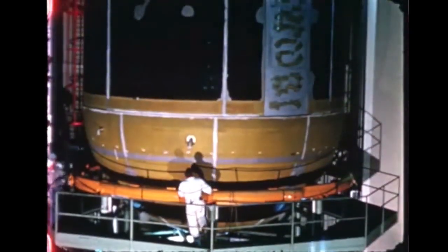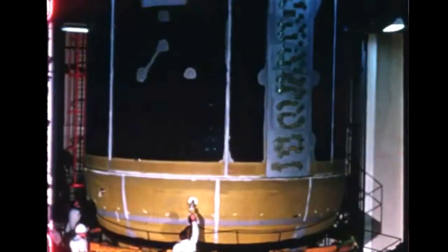The second stage of the eighth flight vehicle was removed from the insulation chamber on June 6th. Necessary cleaning and miscellaneous parts installations were completed in June. Factory checkout will take place next quarter.